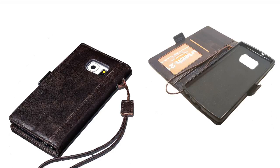Artech 21 Genuine Nature Leather Case for Samsung Galaxy Note 5. Inspired by the luxury brands in fine leather workmanship, Artech 21 crafts phone cases, tablet/iPad/laptop cases, and other accessories for personal technology.